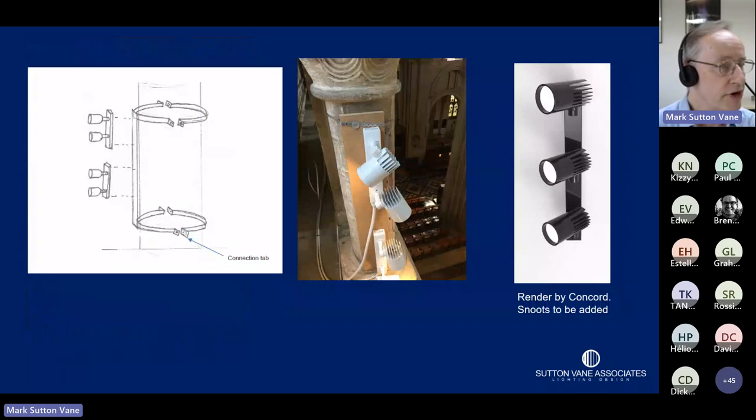And so the left-hand sketch is a very early sketch, just showing the ways that high-level spotlights could be clamped onto columns. No new holes allowed anywhere in the cathedral. So if we needed to fix onto something that doesn't have any way of fixing, it had to be clamped on. And all these clamps had neoprene on the inside, so they wouldn't mark the stone at all. So if they need to be removed in 20 or 50 years time, it's all removable, and can all be taken away and leave no trace on the fabric of the cathedral.